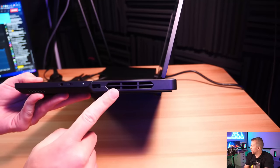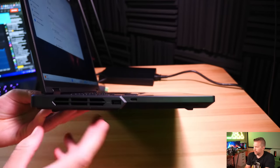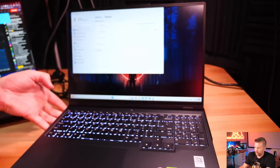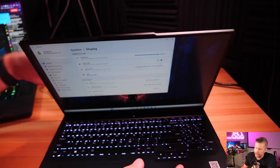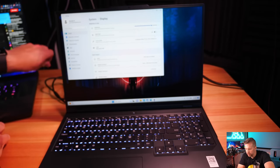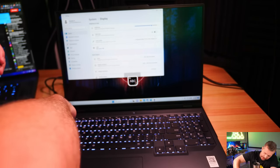Now, there are four fan exhausts. You've got a fan exhaust here on the right, two on the back, and another one here on the left. So there's a lot of fan exhaust, and you're going to want to make sure that you keep those areas clear because it's going to put out a lot of heat when you're playing games. All right, so we are ready to do our speaker test and display test.